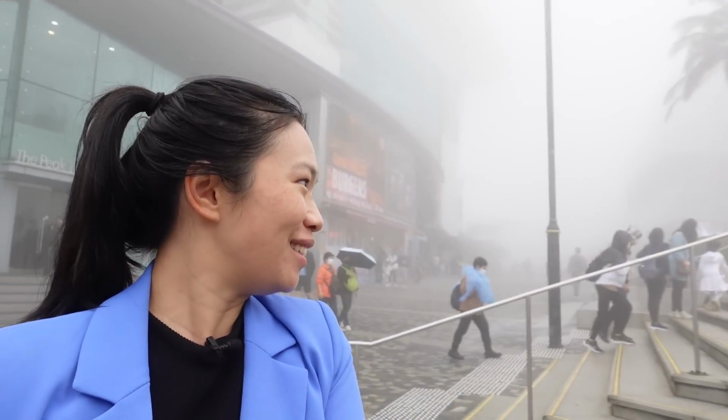I don't think I've ever experienced anything like this before. It's like we're walking through mist. There's a lot of moisture in the air, but it makes everything look so mysterious.